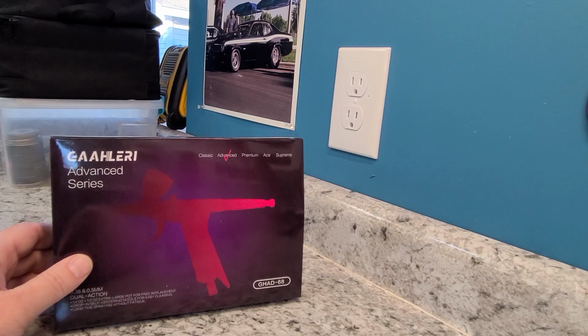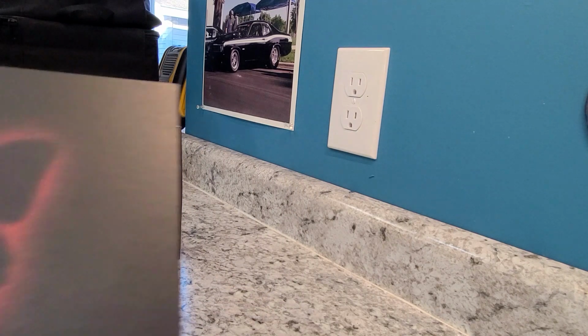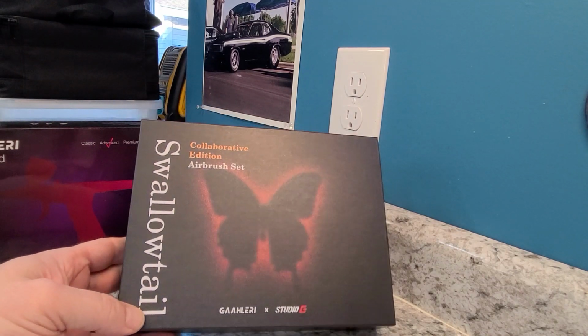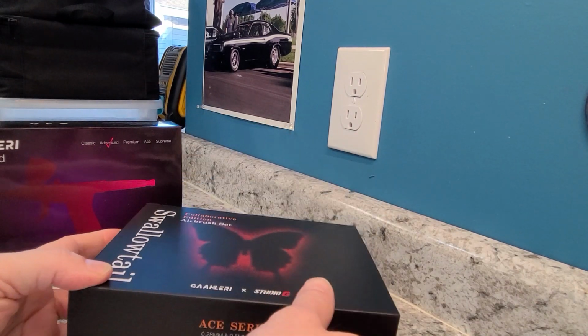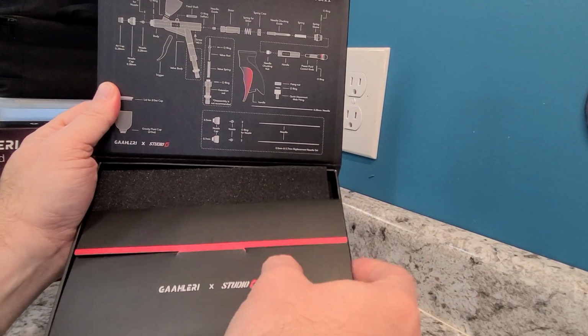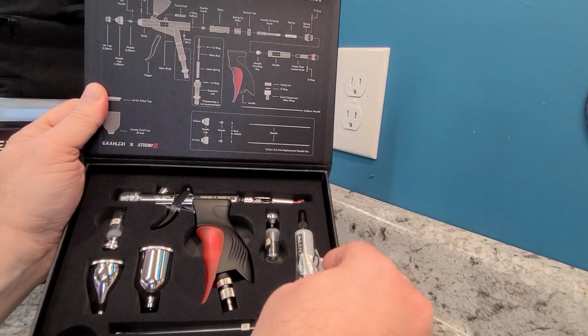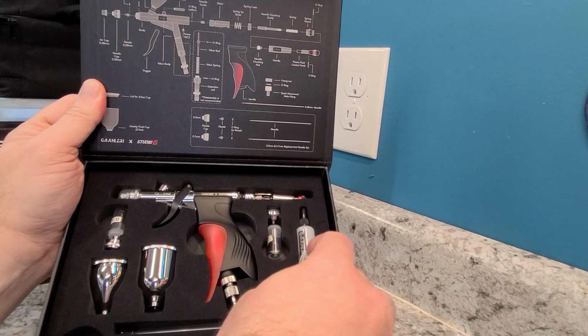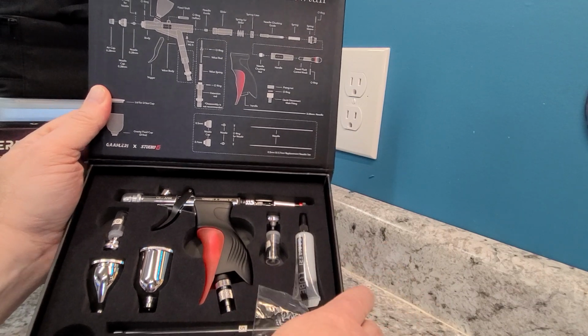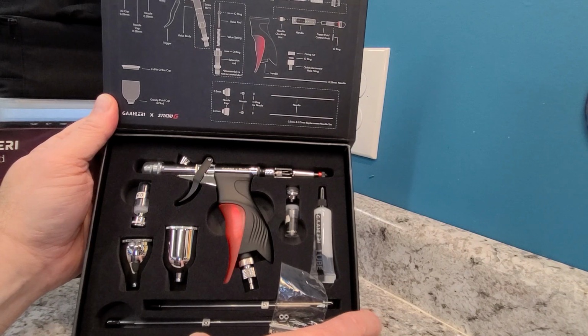But before I did another one of these, I decided to get their other version, which is the shallow tail version of that brush. And I'm very excited to try this brush. I'm gonna go today, like I said, to the hobby shop. I need to get a couple more fittings. I'm gonna get another hose, and I'm gonna give this brush a whirl.